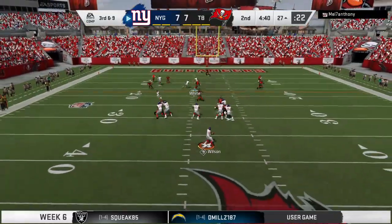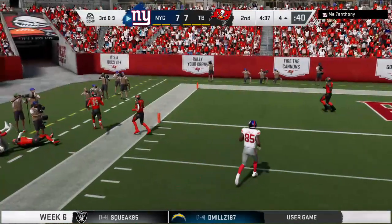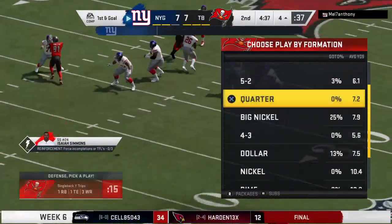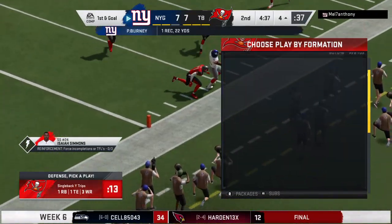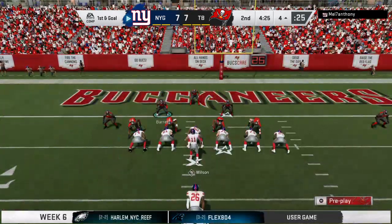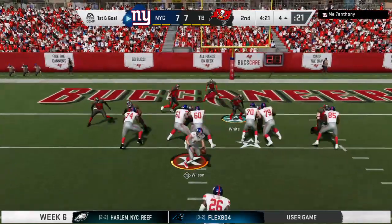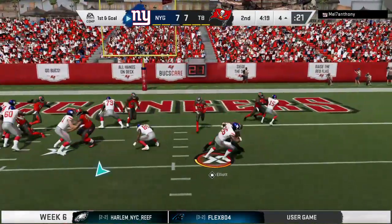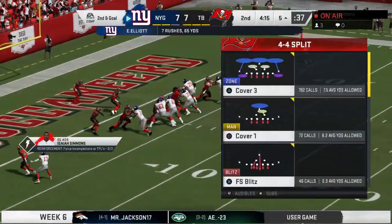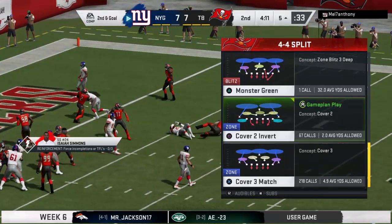On 3rd down, Wilson. That is caught inside the 5. They're able to convert on 3rd down, and that sets up a 1st and goal. Now Elliott. And he'll get this one back to the 5-yard line, but no further than that. No gain on the play that time, and it sets up 2nd and goal.